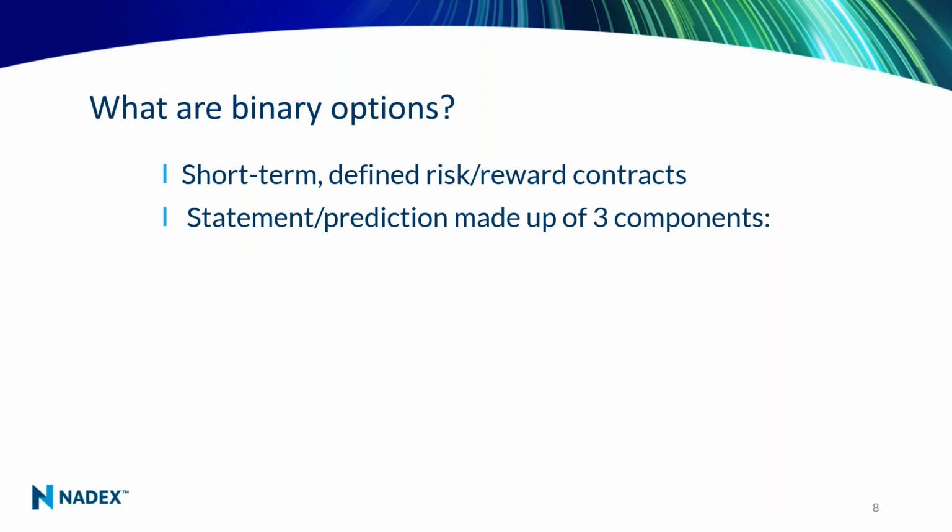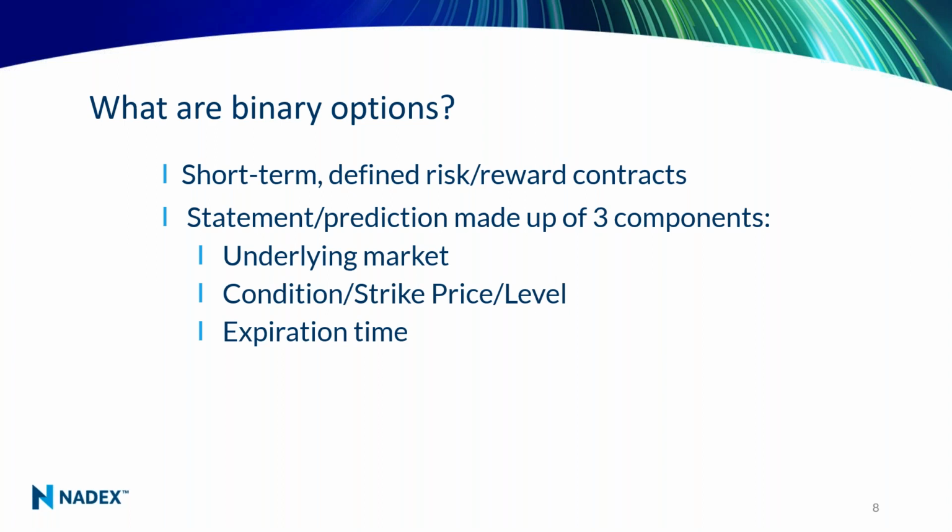All right. There's a statement or a prediction. I personally like to think of it as a prediction. And for a binary option, it's a prediction and it's got three components: an underlying market, the condition, and an expiration time. So when I say it's a prediction, and let's just use the Dow Jones Industrial Average as an example for now, because the equity indices are a bit volatile today.